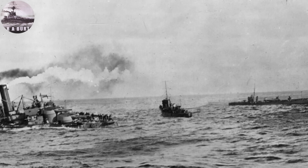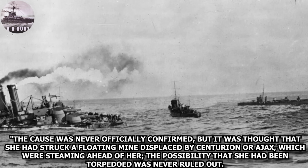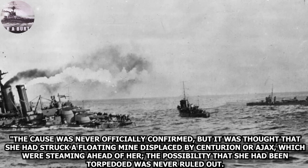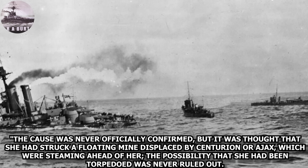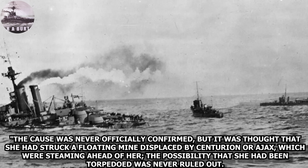I'll close this section out with one last quote from R.A. Burt. "The cause was never officially confirmed, but it was thought that she had struck a floating mine displaced by Centurion or Ajax, which was steaming ahead of her. The possibility that she had been torpedoed was never ruled out.